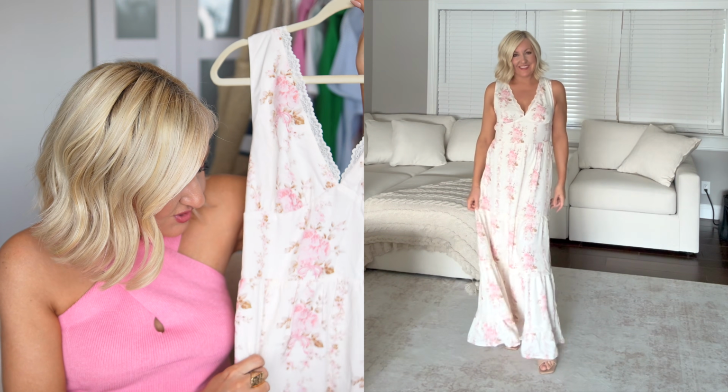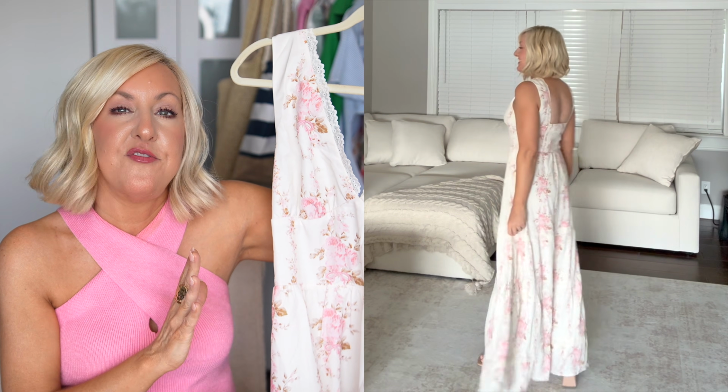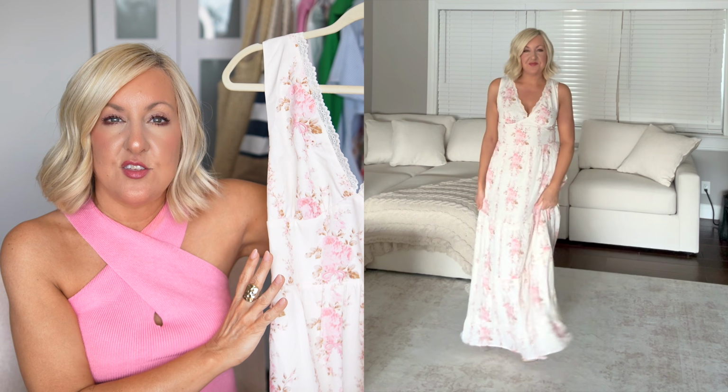Now this is a polyester blend, but it does not feel hard or scratchy or cheap. It feels really nice, more like a silky type of feel, which is really how you do it right. And this one is just really beautiful. The cut on this kind of highlights the waist area.